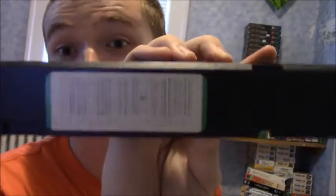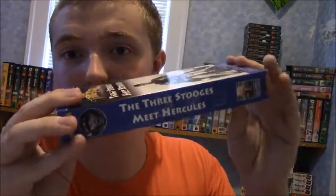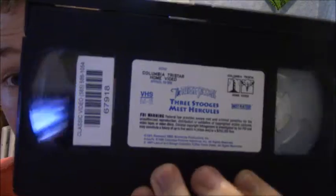17th week of Night Tie 5, good barcode. Finally got the Columbia TriStar print of this film. I can finally donate my Good Times copy. 36th week of 1995.